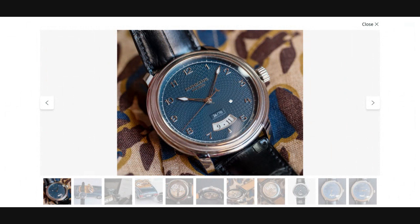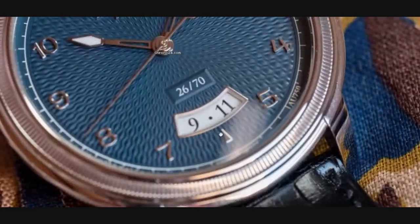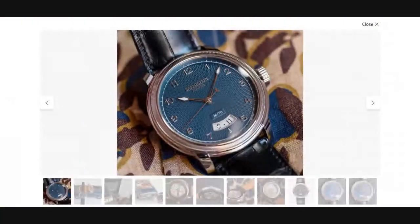with a stunning guilloche decoration of the brand's unique pattern of grain d'orge or barley corn, applied Arabic numerals again in their proprietary font, except for the arrow at 6 o'clock, which actually helps to indicate the date through this framed scale opening. You have partially skeletonized hands with lozenge tips, which are loomed, and a sweep center seconds hand.